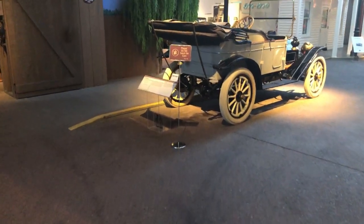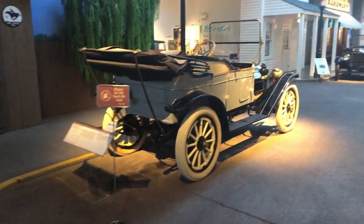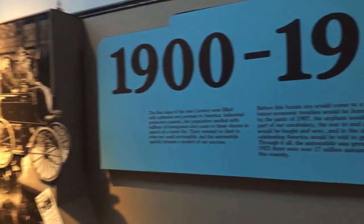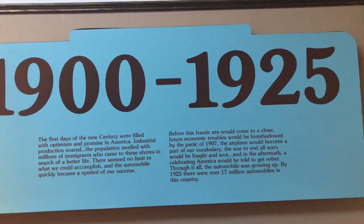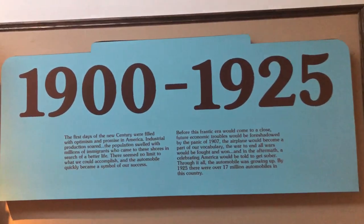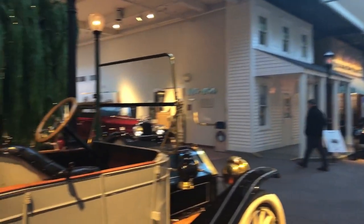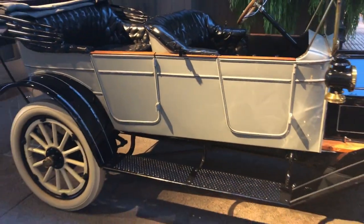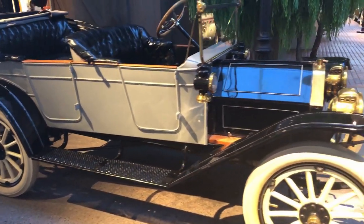And here we have the real deal, looking at cars between 1900 and 1925. If you love cars, this is a place to be.